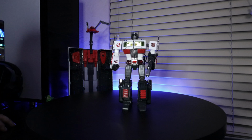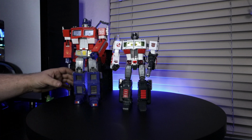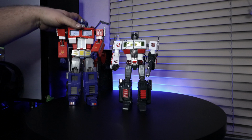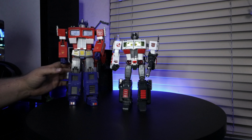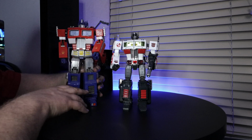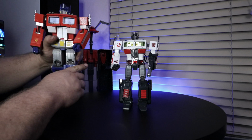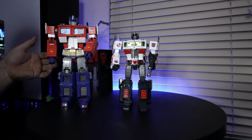Just for a real quick size comparison. So here is Optimus Prime MP-1. As you can see, he's a lot more blocky. Some of his features I like a little bit better. Like the vents on his legs actually open up when he steps. I really love that feature. The cylinders on his legs were exposed when he moved. There were definitely some details with his older self that I really enjoyed.